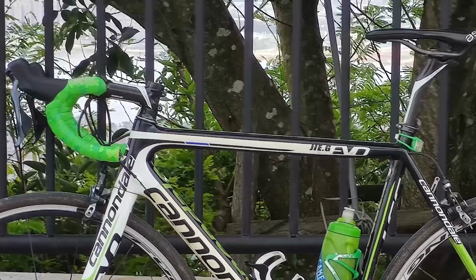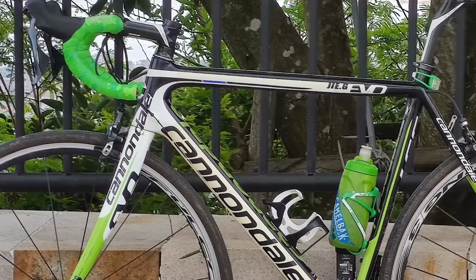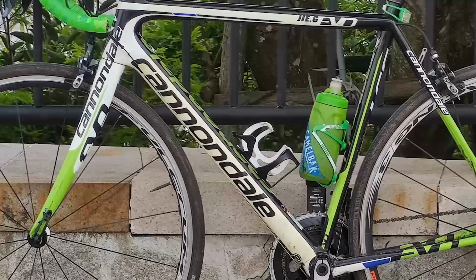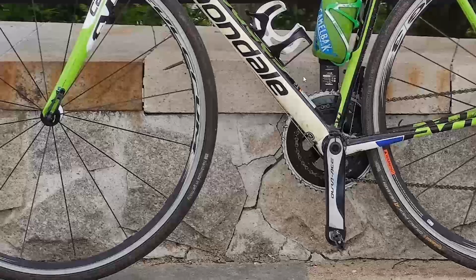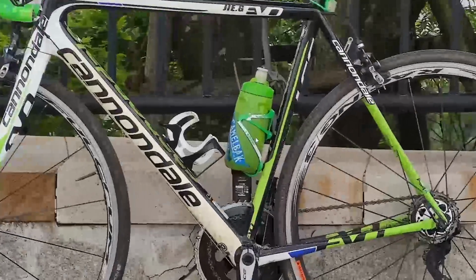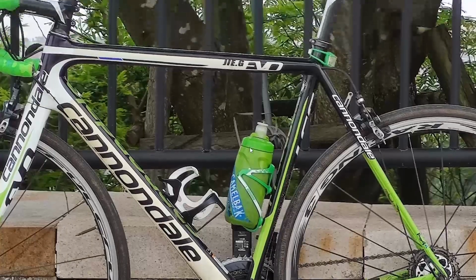Not bad. The white paint just doesn't age very well. Look at this white. It probably could do with a clean, but when the white starts to go orange, you know it's gone. And also a period correct bidon. I don't know how many years he's had this for. I'm not sure if it's safe to use anymore even, but hey, keep it rocking period correct. But again, mismatched bottle cages.